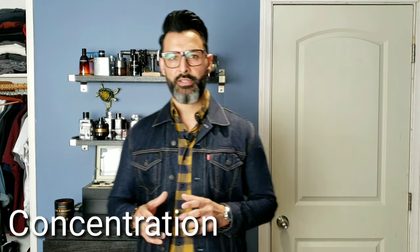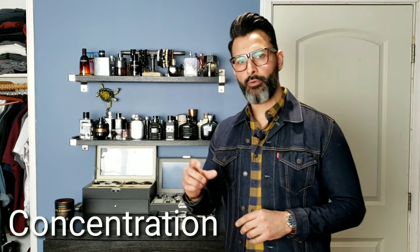The first term is concentration. Concentration is basically how much of the fragrance oil is inside of that bottle that you're purchasing. A lot of it is diluted, a lot of it is water, but different concentrations will have different amounts of that actual fragrance oil inside of it.